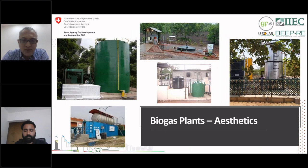Now, this is just to show the varieties of systems. Unlike a windmill, which looks similar across, biogas comes in multiple formats. So this is probably one of the first things that people tend to have in mind. I'm just showcasing a variety. In this, you can choose which is the most aesthetic one, and because I am presenting it, you would probably guess which is the GPS Renewables unit.